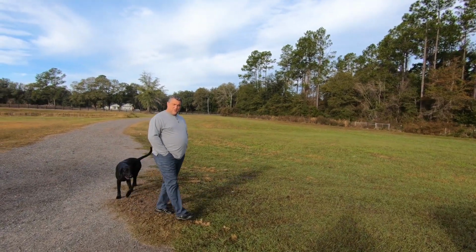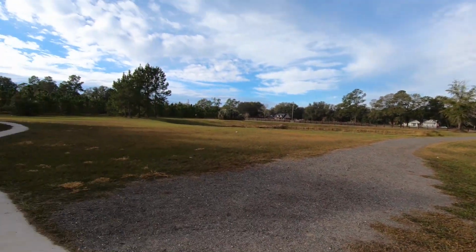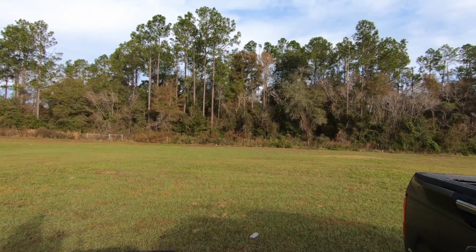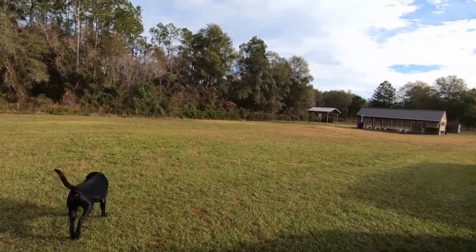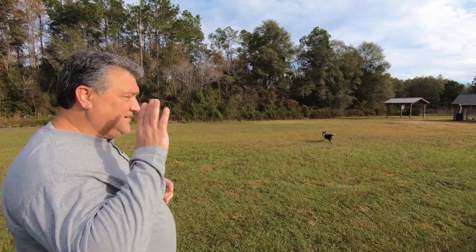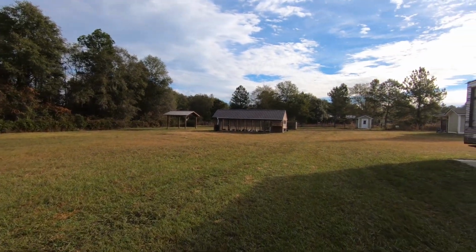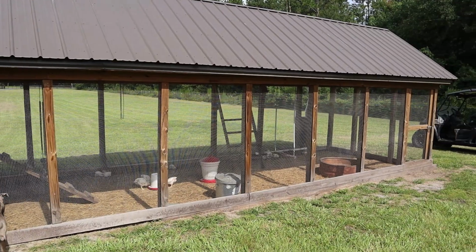So coming around to the northern side of the house, that way is South Florida, that way is Georgia, about 1.5 miles to the north. When you're looking at a property from the road, the first thing you see is the house and this coop. This is the coop that we've always referred to as the front coop.